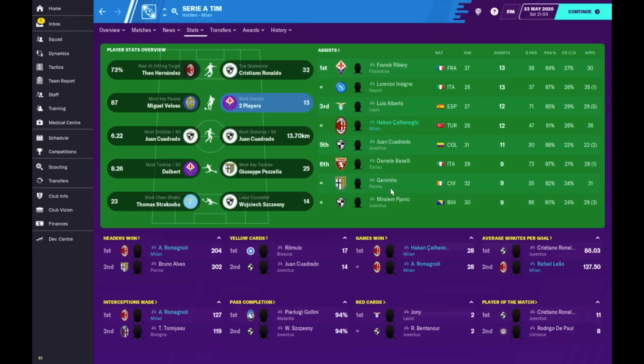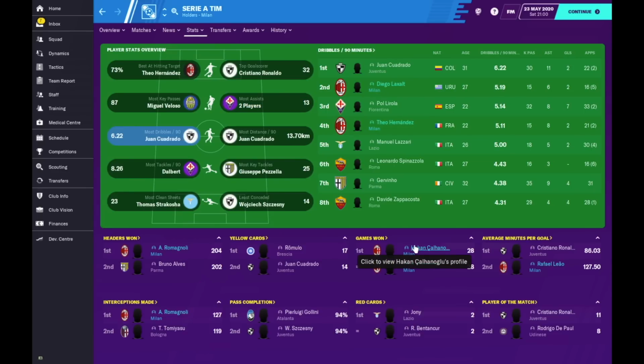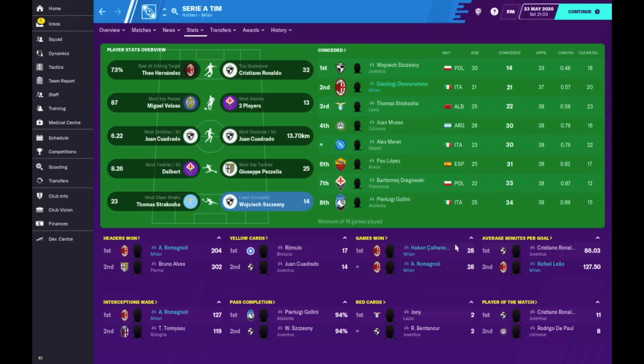Hakan Çalhanoğlu, he has 12 assists. The best assist count in the league is 13, so he's only 1 away from that, and he is our advanced playmaker. Most dribbles a game, Diego Laxalt is there alongside Fernando Hernandez, so that's both of our left wing backs. Gianluigi Donnarumma also only conceded 21. That is the 2nd best goalkeeper in the league. Romagnoli, he actually won the most headers and also has the most interceptions in the league.